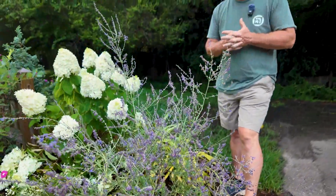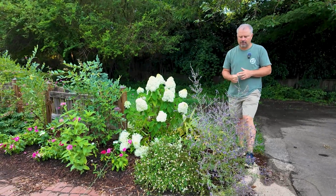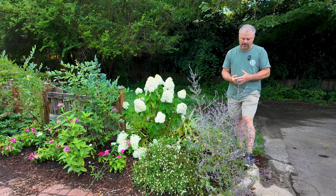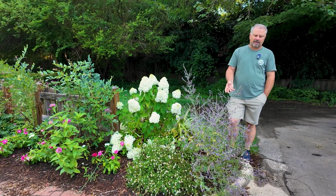Occasionally Russian sage will flop in the garden if you just have the straight one, not one of the newer named ones. And we don't push this stuff a whole lot. There's not a whole lot of fertilizing going on out here during the season. So I'm also not trying to demand that it just grows and grows, but it's heavily visited by the pollinators.